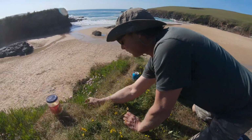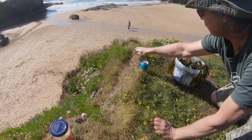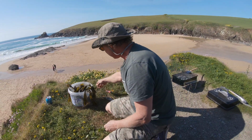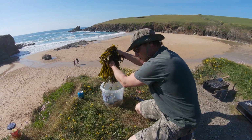Look at this. Rock samphire growing just here amongst the thrift. Can't remember what they're called. Thought they were campions, don't think they are. Either way, it's time to shuffle off one's mortal coil.